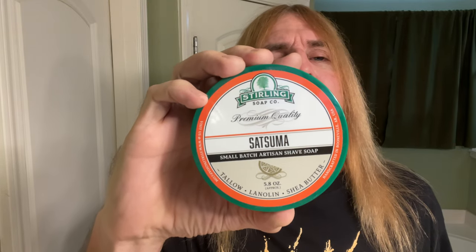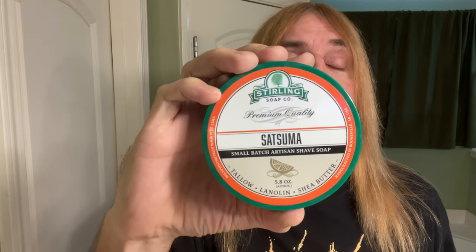And don't forget the silky smooth creamy peanut butter. Today's shaver at Silk Sugary Smooth Shaves. Being from the sexy fresh Stirling Soap Company is a sexy fresh Satsuma shaving soap.